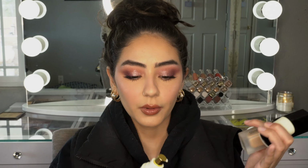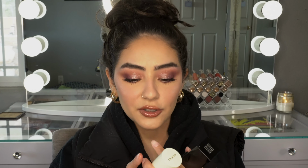I love the way it looks on my skin. My skin looks so flawless. Everything just lays on my skin so nice. And here is the Gucci Breathable Foundation. It's 24-hour wear and it's a 210N shade. Also with a pump. These foundations are just bougie.